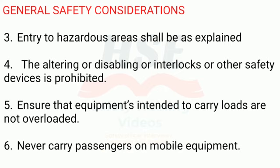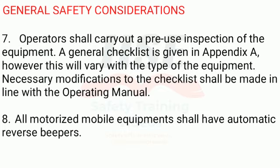3. Entry to hazardous areas shall be as explained. 4. The altering or disabling of interlocks or other safety devices is prohibited. 5. Ensure that equipments intended to carry loads are not overloaded. 6. Never carry passengers on mobile equipment. 7. Operators shall carry out a pre-use inspection of the equipment. A general checklist is given in Appendix A, however this will vary with the type of the equipment. Necessary modifications to the checklist shall be made in line with the operating manual.